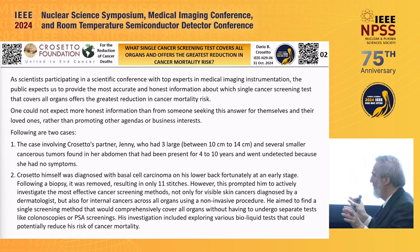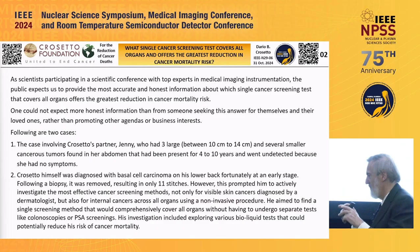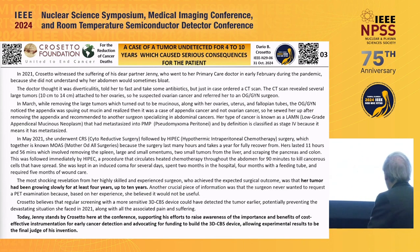I opened my mind 360 degrees: liquid biopsy, 3D CBS, anything. Many are not very efficient at testing all the organs. $9,000 for the colonoscopy, that is the listing price, okay? If one has insurance, it's less. Then the PSA, and you're testing only one organ. By the way, we never found the cancer of Jenny. So I was really open-minded.